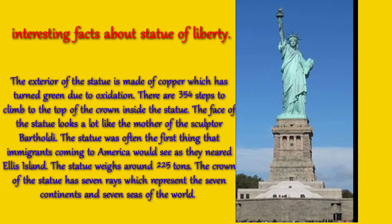Interesting facts about the Statue of Liberty. The exterior of the statue is made of copper, which has turned green due to oxidation. There are 354 steps to climb to the top of the crown inside the statue. The face of the statue looks a lot like the mother of the sculptor Bartholdi. The statue was often the first thing that immigrants coming to America would see as they neared Ellis Island. The statue weighs around 225 tons. The crown of the statue has 7 rays, which represent the seven continents and seven seas of the world.